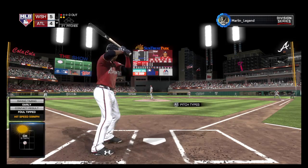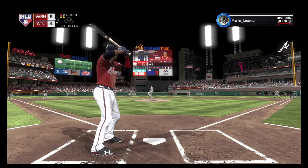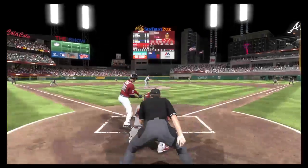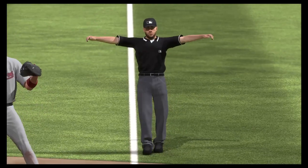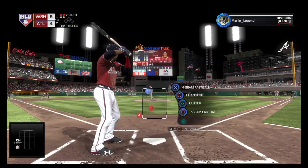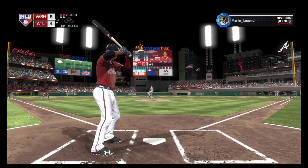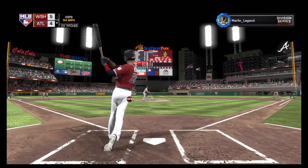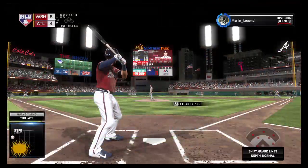Tried to stay back on the changeup there, but this is chopped foul at home plate. The 1-2 pitch. Tried to hold up there. Appeal down to first, and no swing. It's ball 2. A swing and a miss on a ball way out of the zone, and there's 1 away.